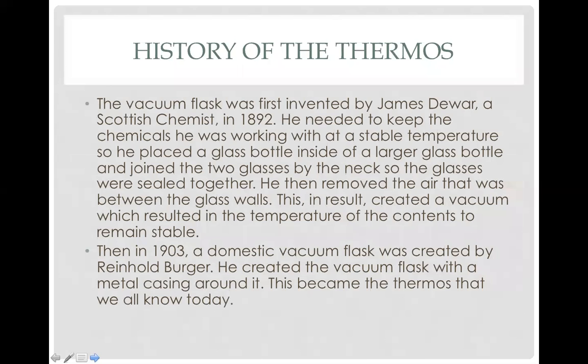The history of the thermos. The vacuum flask was first invented by James Dewar, a Scottish chemist, in 1892. He needed to keep the chemicals he was working with at a stable temperature, so he placed a glass bottle inside of a larger glass bottle and joined the two glasses by the neck so the glasses were sealed together. He then removed the air that was between the glass walls. This in result created a vacuum, which resulted in the temperature of the contents remaining stable.